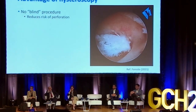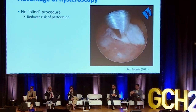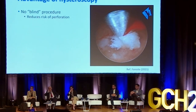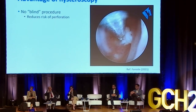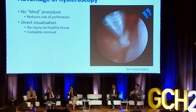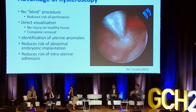So if we list the benefits of hysteroscopic approaches, in my opinion, we should consider a hysteroscopic approach for all patients with an RPOC unless they are bleeding very heavily or are hemodynamically unstable, because it's not a blind procedure and reduces the risk of perforation. You have direct visualization, so you don't have to injure healthy tissue and you can completely remove the tissue.